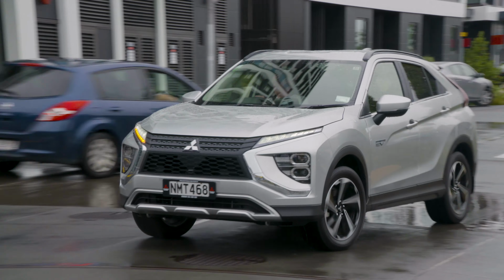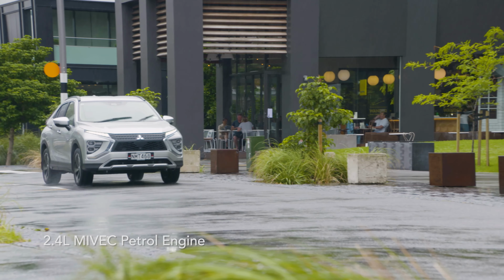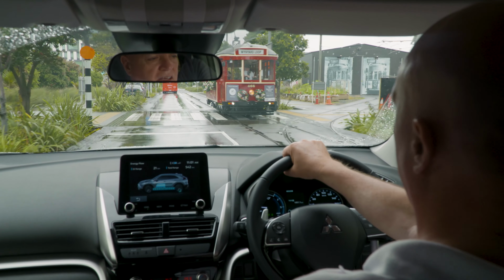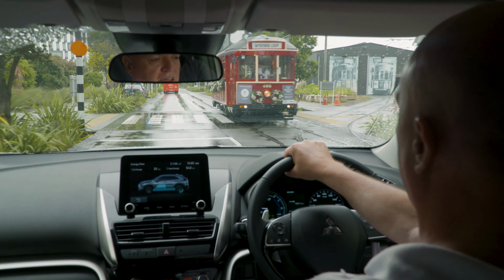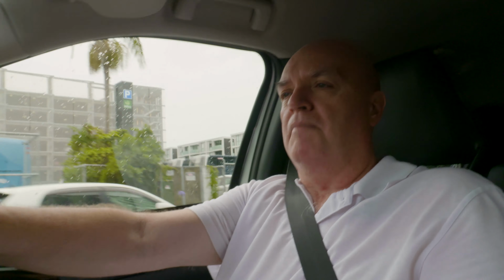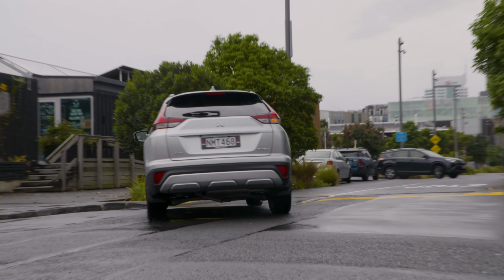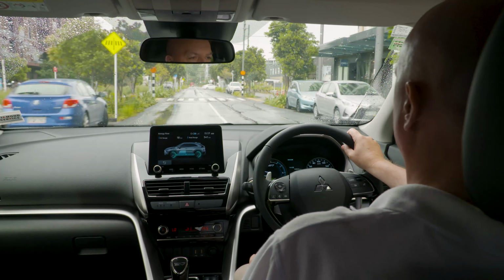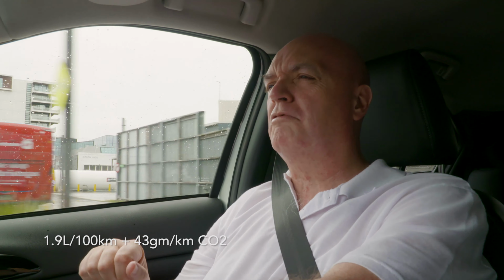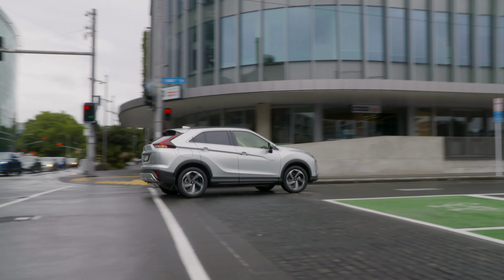So what makes up the hybrid side of the Mitsubishi Eclipse Cross? Good question. Up the front we have a 2.4 litre MIVEC petrol engine, which is a typical Mitsubishi powertrain, and we've also got two electric motors connected to either axle, which effectively means that this car, when it's in electric mode, becomes a four-wheel drive vehicle, truly driving all four wheels. Combined, the two powertrains give us a maximum power output of 94 kilowatts and around 199 newton meters of torque. In terms of fuel consumption, Mitsubishi's figure is 1.9 litres per 100 and around 43 grams of CO2 per kilometre. Those figures are staggeringly low for a 2.4 MIVEC petrol engine.